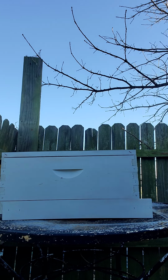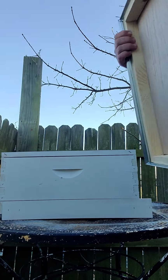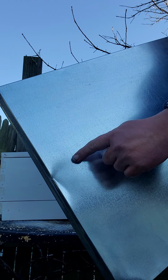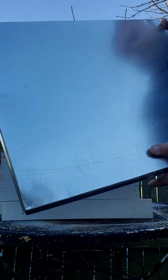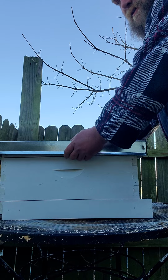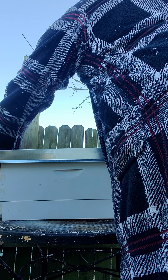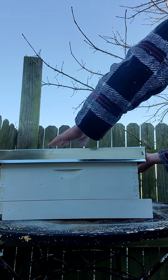Got one last piece right now. See if I can get it out of here. This is our top. Some people call it a telescoping top. You can see once again, pine frame, has metal bent over the top of it. Mine's a little more bent than some others. I ordered this one and they weren't very nice to it, but it's still very effective. Not going to hurt it at all. And we're just going to place that on top. There we go. Slide that forward just a little bit. All right.